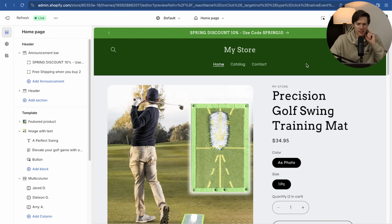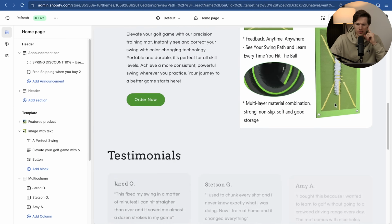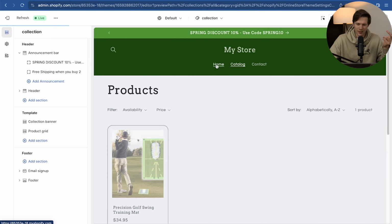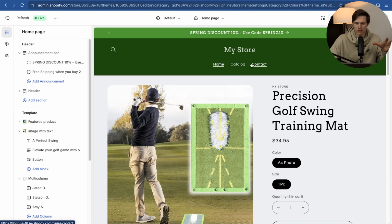All right, so this website I think is actually really coming together pretty well. It's looking pretty solid. Not a whole lot here, but it's definitely a simple enough website and it looks pretty good. But there are a couple big glaring problems. One, we've got this navigation that doesn't really make sense. We don't need people to contact us. We don't really need a catalog here. Home looks good. And also it's not called My Store right now. We need to change the name of it from My Store to a more proper name for our website.